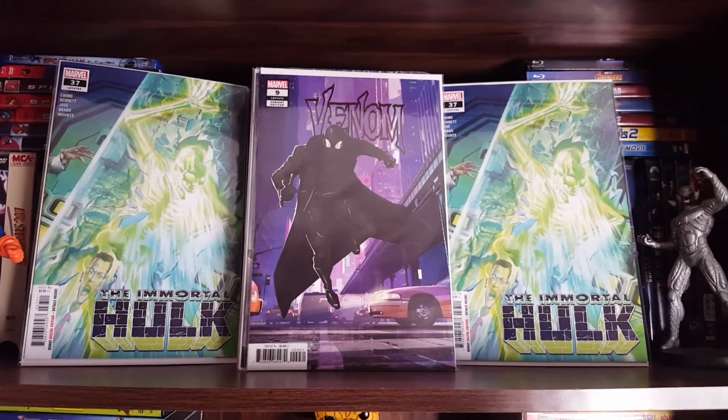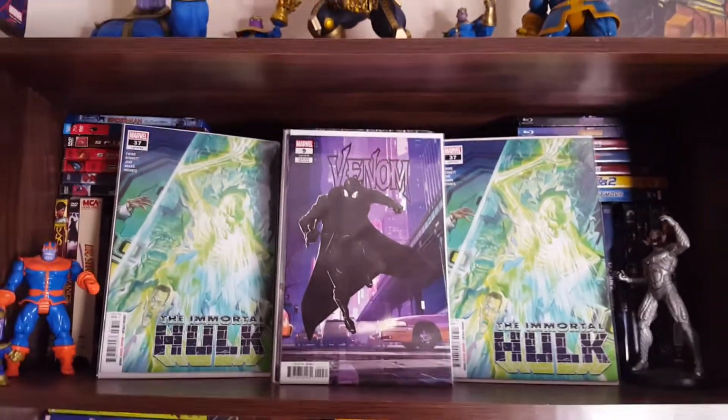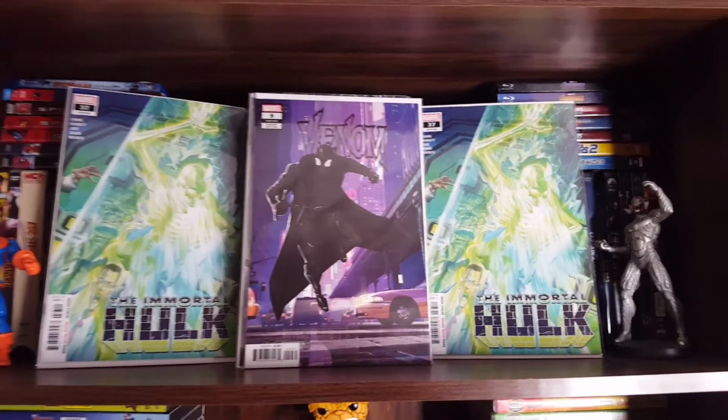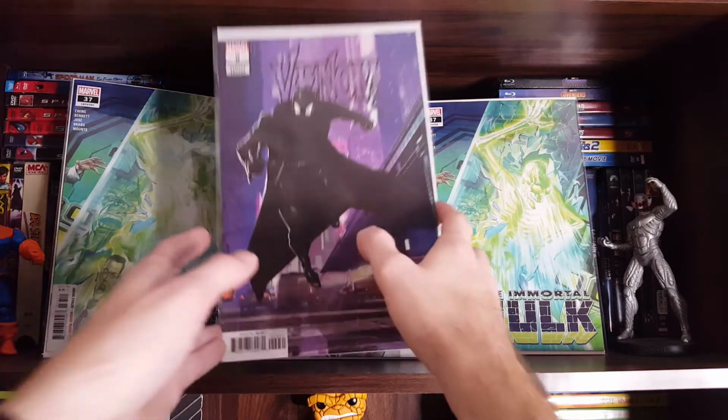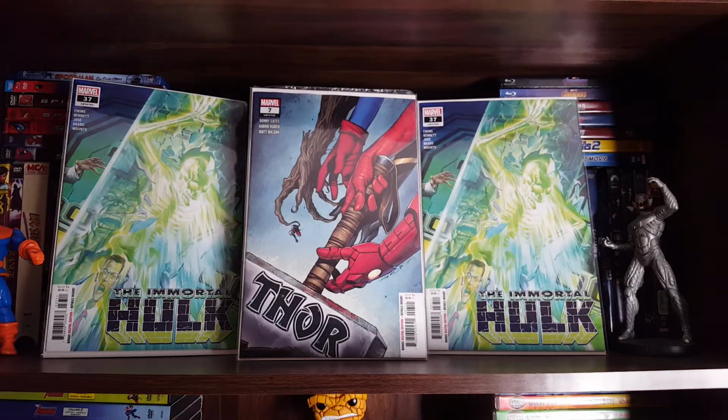I sold my Null third print too soon, or excuse me, All-New Venom third print, yeah. We'll see, but I'm not gonna sell it as part of a full set or anything. I'm keeping it vault safe right now.